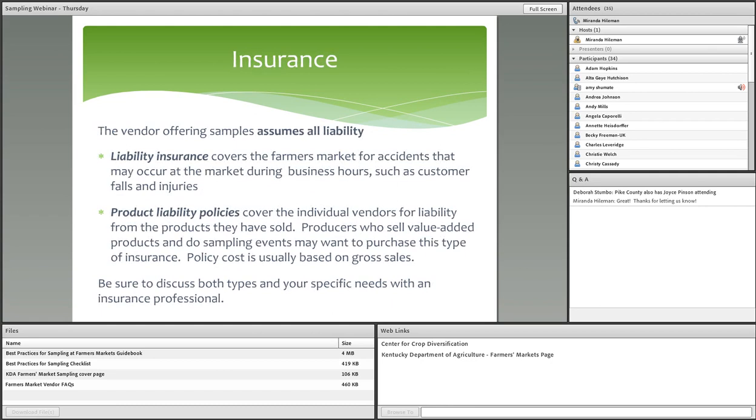The last thing I will address is insurance. The vendor offering samples assumes all liability for the safety of samples. Both the Kentucky Department of Agriculture and the Department for Public Health require vendors to follow the guidance in all instances, but the liability for the safety of samples remains with the vendor.